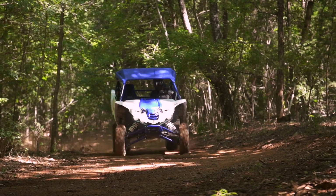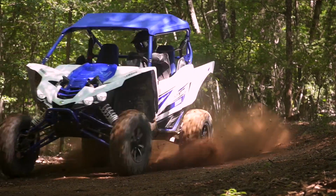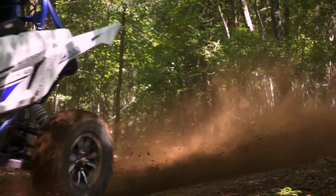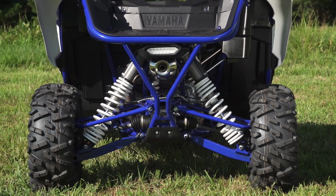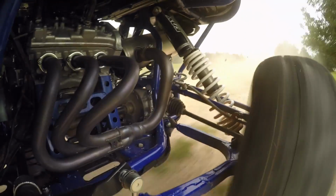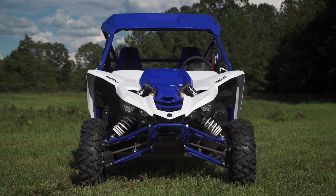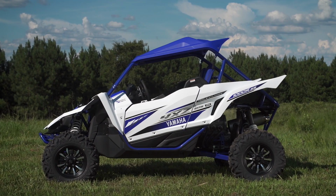The YXZ is built on a stout-looking steel chassis with double wishbone suspension at both ends. The design of the rear control arms somewhat mimics the design and function of trailing arms and radius rods, but with a more rigid and robust design. The YXZ measures in at 64 inches wide with a 90.5-inch wheelbase and 12.9 inches of ground clearance.